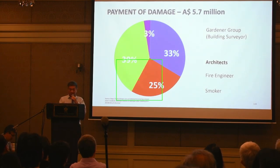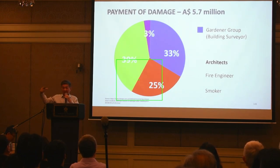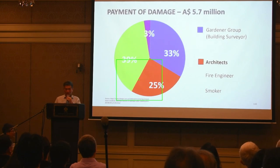But because the structure in Australia is a bit different now, because you can see the fire engineer, building surveyor, right? So what happened is, this building surveyor is also taking a big chunk, 33%. I don't know whether it's a typo, but still, a bit of comfort, not the 39, 25%. Okay. So the most liable person is the fire engineer.